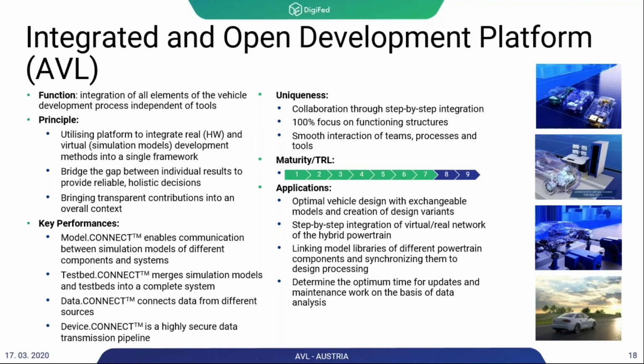And with the integrated and open development platform, what our customers and what we want to achieve with this is basically to increase the development efficiency and to make the whole development process more agile. This can be done by, on the one hand, a more balanced way of using real components and enhancing it with simulation models. So you are using the platform to integrate real hardware components with virtual components, simulation models, for example. And you also connect the different processes that are a part of the development in the various departments. And this allows you to really get a functional view of the end product that is being developed.